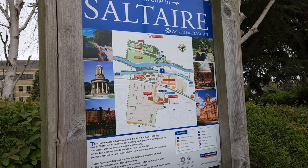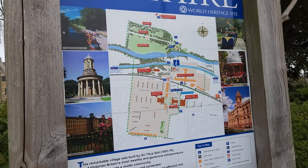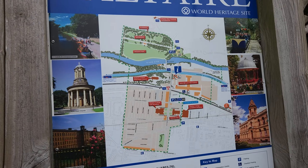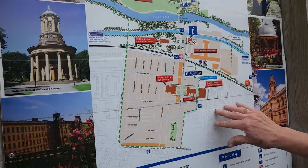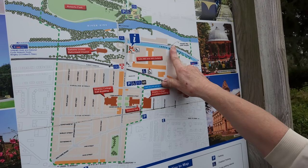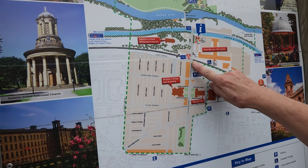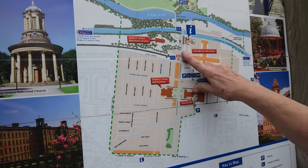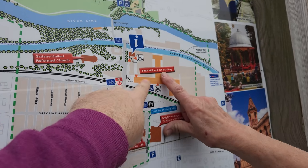Where are we? Oh, we are here. We can't find where we are. Well, we're on this road, aren't we? We've come up here, haven't we? Victoria Road? No, we're not near the church. No, we're here. Oh, yeah.